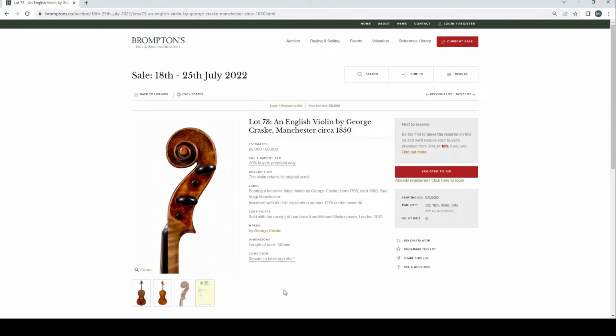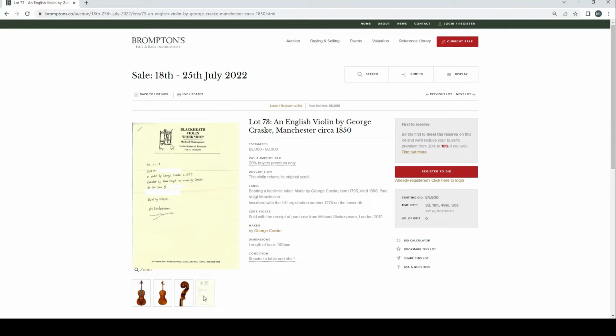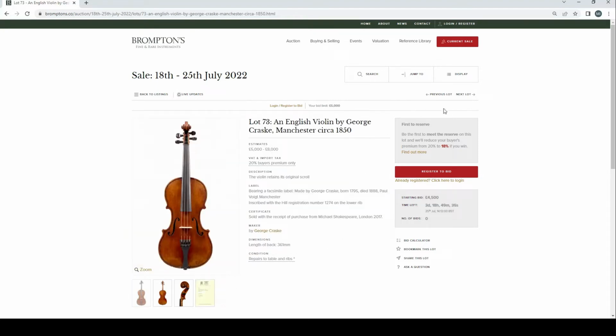And this has a certificate of purchase from Michael Shakespeare in London in 2017. Interesting. Violin with its original scroll, and it seems to have the label. It's got the Hill registration as well. Quite long actually, 361 length of back. But anyway, 5 to 8 is the estimate. No bids so far.